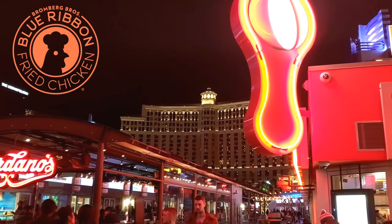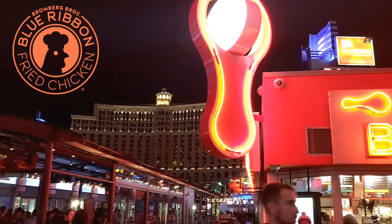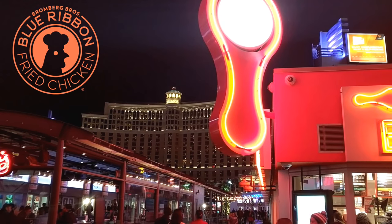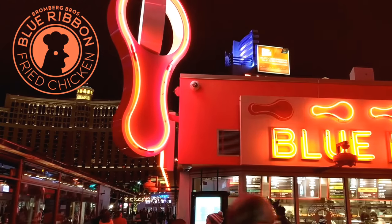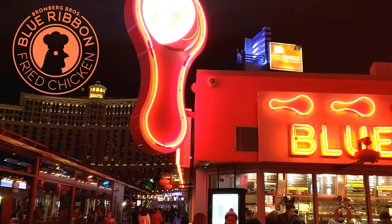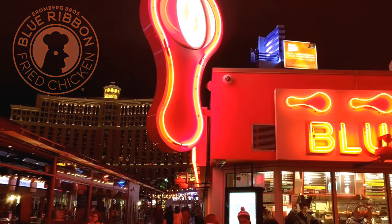We were a little bit hungry and we were craving some fried chicken. So we did a search and it seems Blue Ribbon Fried Chicken is one of the better places here in Vegas, and it's not too expensive. At least that's what we read. So right, we're outside across from the Bellagio, as you can see in the background.